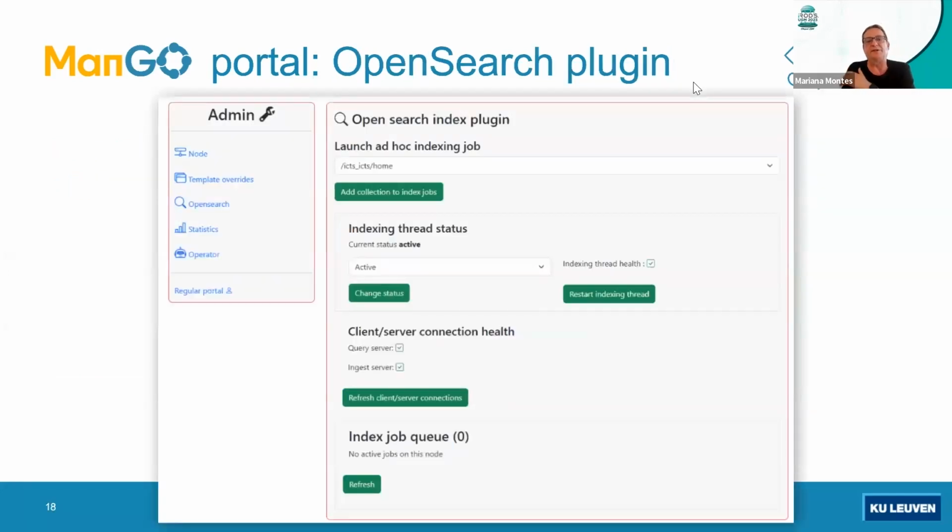Then there are some management interfaces. Here we see a management interface for the Open Search plugin, where on one hand you can look for and inspect the status of the backend system, but also launch ad hoc index jobs, inspect the job queue if there are any elements, and also possibly intervene in some status, because sometimes you can have runaway effects during indexing.